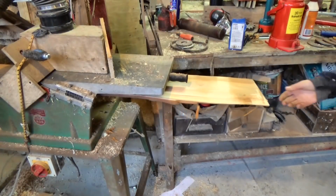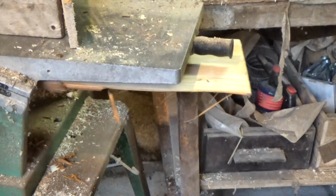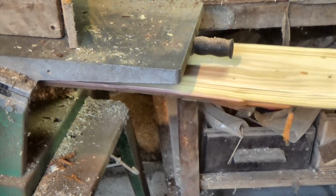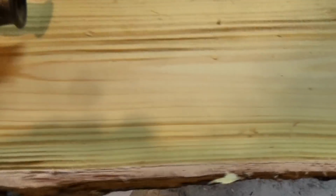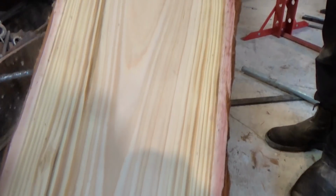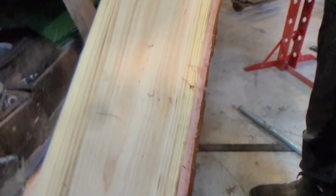Let's put one through the thicknesser just to have a proper look at it. Pretty good. Not just firewood for sure. I think these might work very well for gunnels for the next boat, and I'm really looking forward to trying them out. And there's plenty more where this came from.